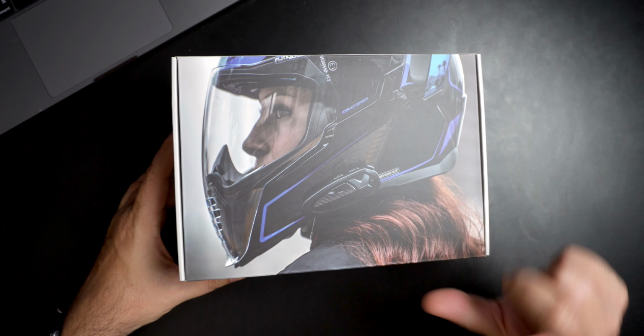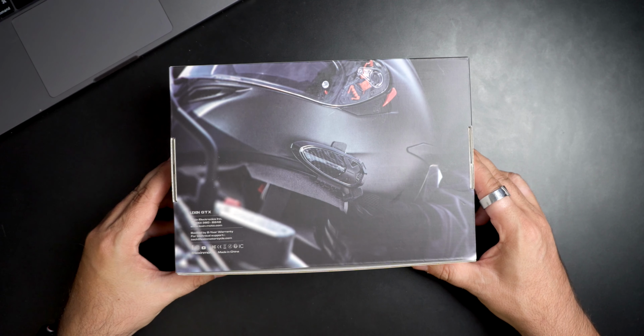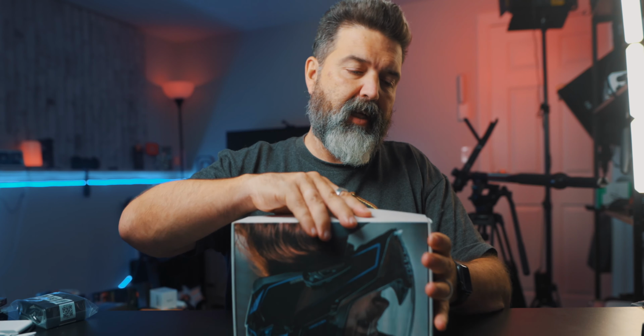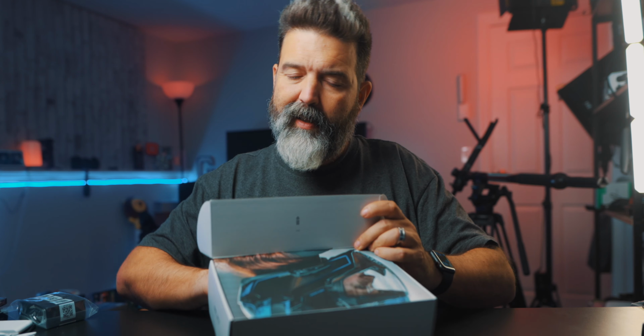But this is the box inside the box. Kind of a cool little, I like the fact that it seems a little more low profile, right? Which is kind of nice. And if you can get 10 riders, not that I have 10 riders, I don't even think I know 10 riders, really. I used to, not since we've moved, right? All right, so here we go.